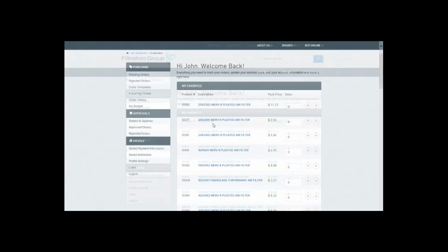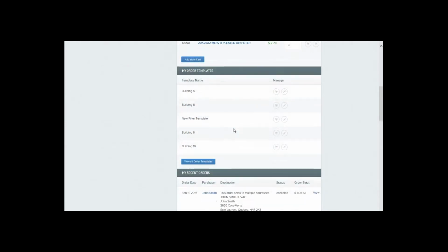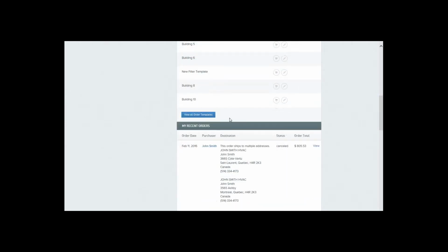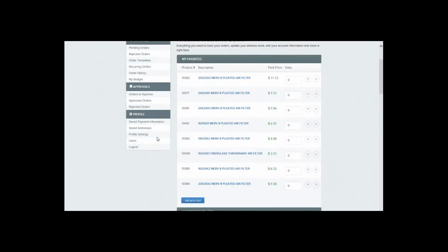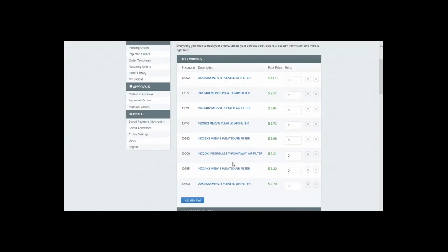The account overview displays different features: My favorites, my order templates, my recent orders, as well as different options to the left of the screen. My Favorites includes favorites that have been preloaded based on the items you've purchased within the last year.